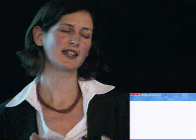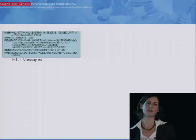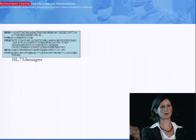So we begin by looking at the patient. If we can understand how a patient will flow through the system, through the hospital, we can make a lot of sound predictions. What we're doing is looking at HL7 messages. HL7 is a protocol that is used between information systems within a hospital. So if a radiology system is communicating with the admission system, or the pharmacy system, they communicate through a protocol called HL7.